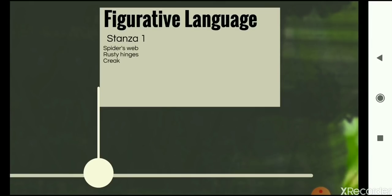In stanza number 1, there are 3 such phrases. First is spider's web. So this descriptive phrase just brings an image of a spider's web in your head, right? The second one is rusty hinges. I already told you that a hinge is a sort of joint on which a swinging door depends. So it is rusty and it evokes an image of a rotten door hinge in your head. So that's why we say that it is a descriptive word. It describes the sort of hinge that the door is hanging by. Creak. This is a word which describes the sound that the old door makes, right?